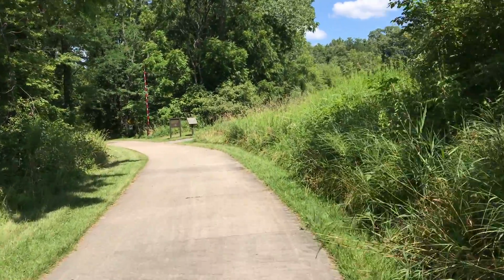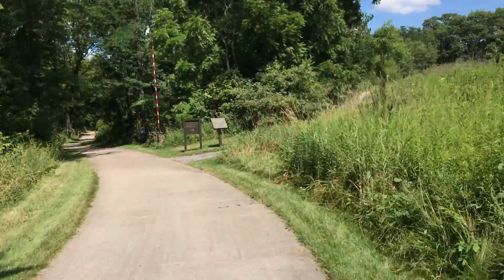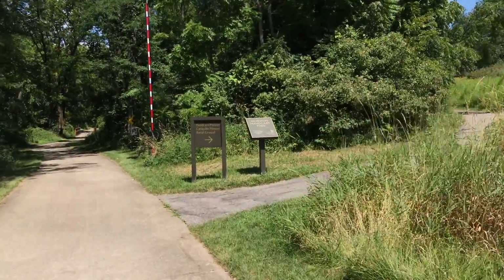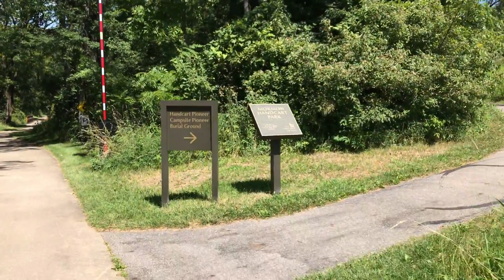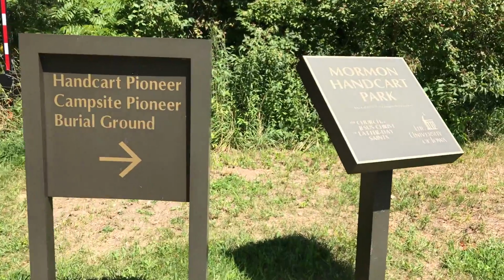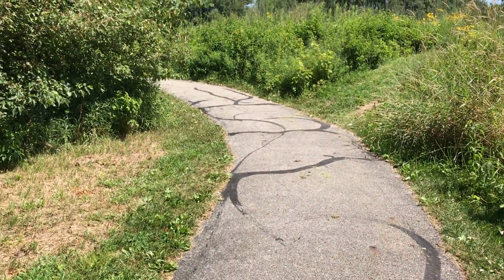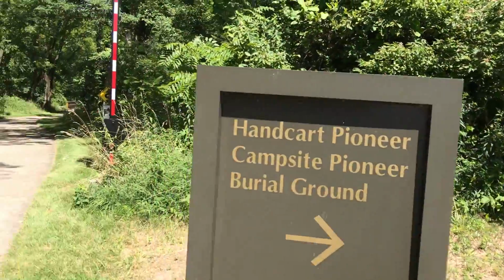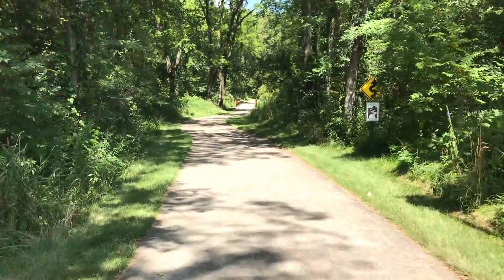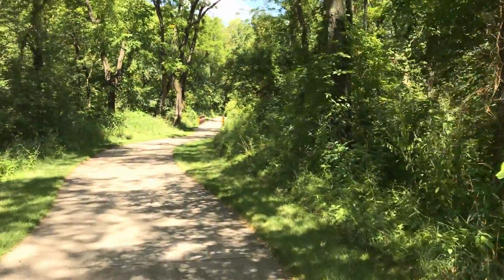And this is where the Mormon Handcart Trail comes out and connects up here to the Clear Creek Trail. There's some signage here. I'll let you take a look at that. And that's the trail. As you can see, it's not quite as well maintained as the Clear Creek Trail, and it's not as wide. So I'm going to continue along here on the Clear Creek Trail.